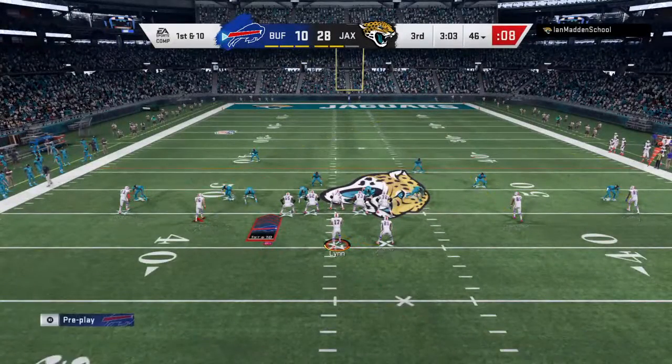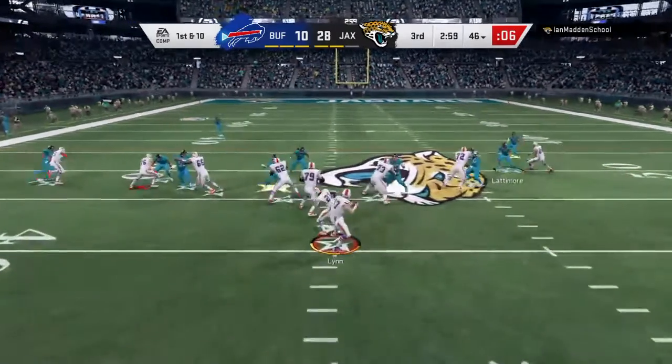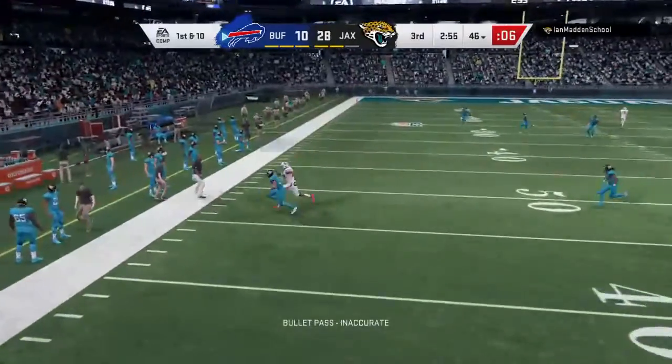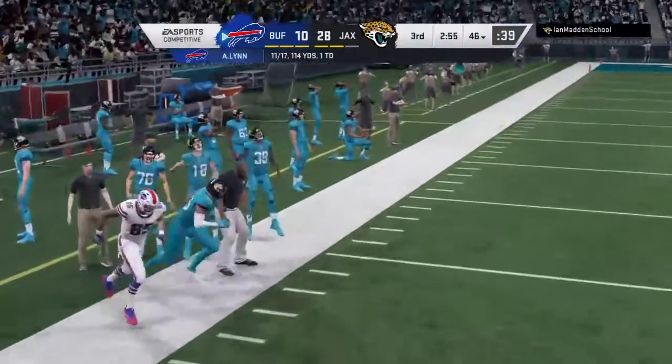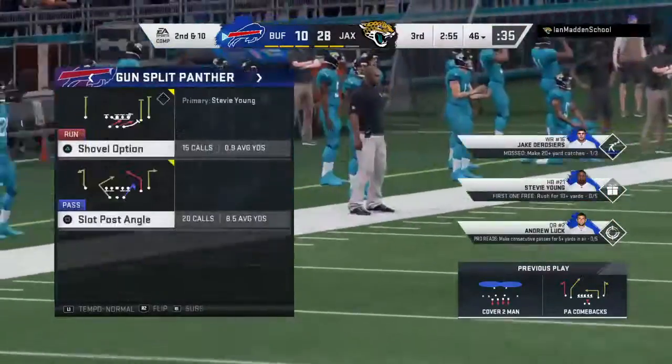1st and 10. 58 to Mike, 58 to Mike. Ready. Off play action. Lynn. And this one's incomplete. That pass just a little bit off. It looked like maybe he tried to force it in there.